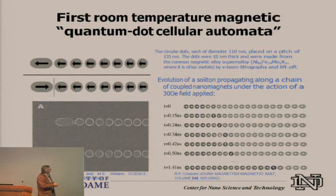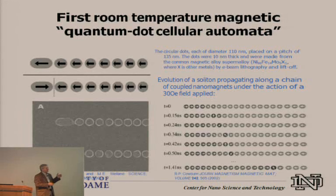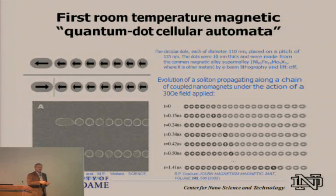Well, if you think of these dots being washed out and washing into each other, this becomes just a magnetic line, and this kink becomes a domain wall, which can propagate along a line like this. One of the problems in these experiments is that with a circular magnetic element, there's no preferred orientation for the magnetization. And so we have picked up on these experiments.